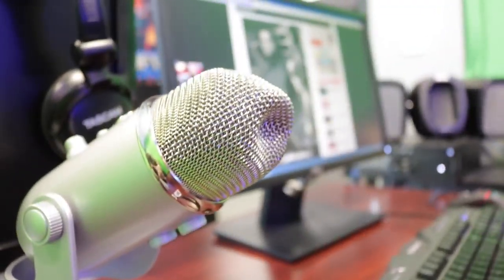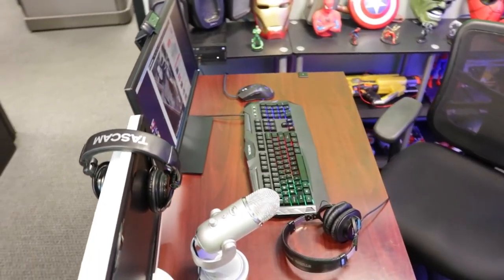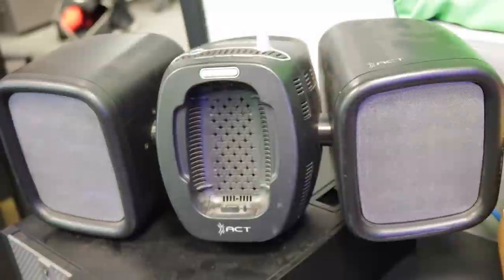Alright guys, right here we got the two monitors set up. We got one for the gaming when we do gameplay, Marvel or DC games. We do our reaction videos whenever the hot trailer drops. We're ready to react, my boys, because we got it. Then we got the speakers, surround sound right here.